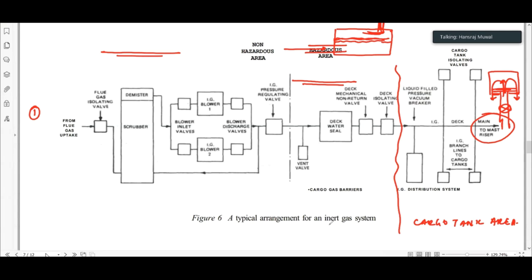Sir, the common venting is through the mast riser, right? That is what I have highlighted here. Yes, sir. Through the inert gas system. Sir, why is the gas connection at the bottom? Which one are you talking about? This mast riser, the gas direction is coming down. Why is it closed from up?